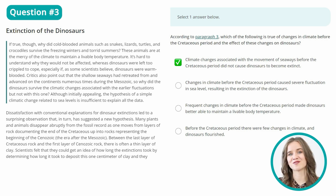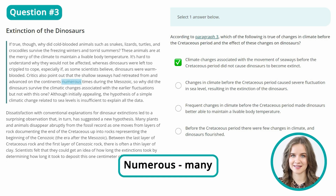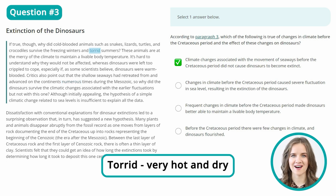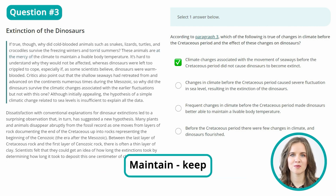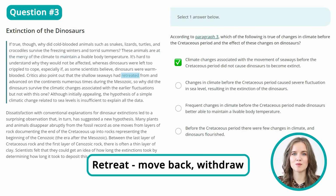A short break for some vocabulary. Numerous, many, not few. Torrid, very hot and dry. The text mentions torrid summers. At the mercy of, in the power of. Maintain, keep. Retreat, move back, withdraw.